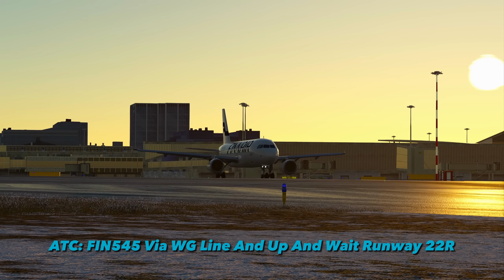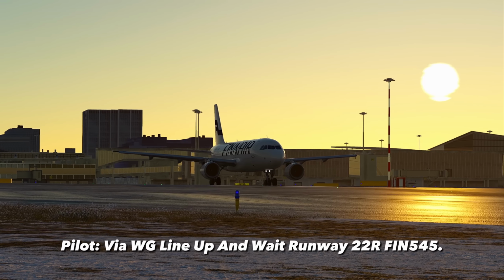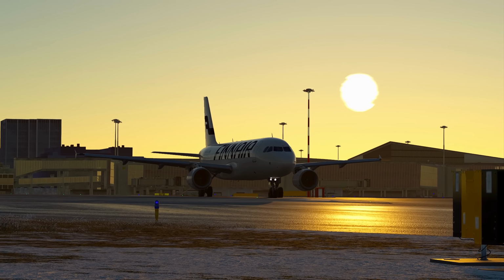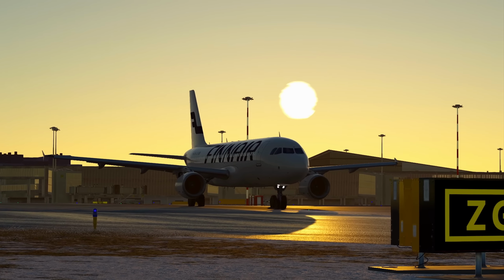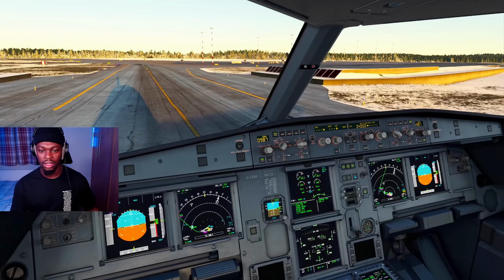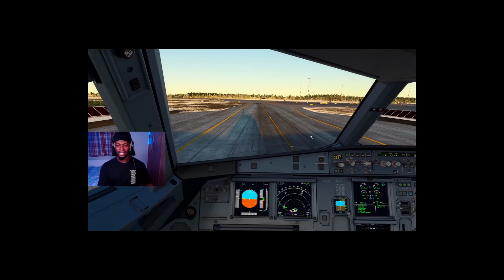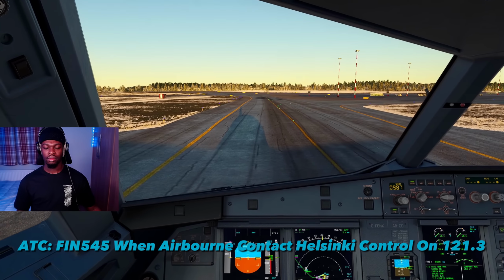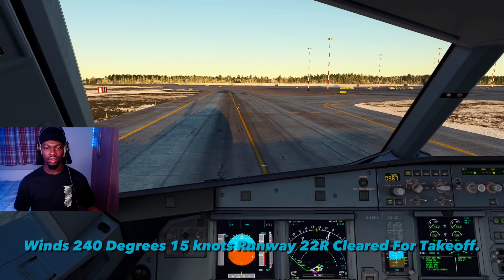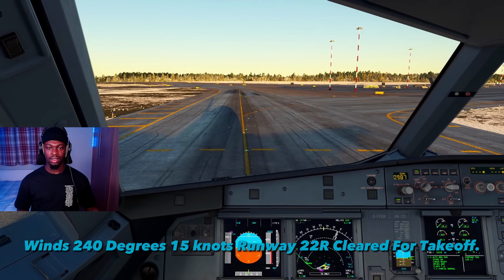Finnair 545, via Whiskey Golf line up and wait runway 22 right. Via Whiskey Golf line up point runway 22 right, Finnair 545. Cabin crew, seats for landing please. There we go, thank you, it's worked, finally. Finnair 545, when airborne contact departure control on 121.3, wind 240 degrees, 15 knots, runway 22 right, cleared for takeoff.